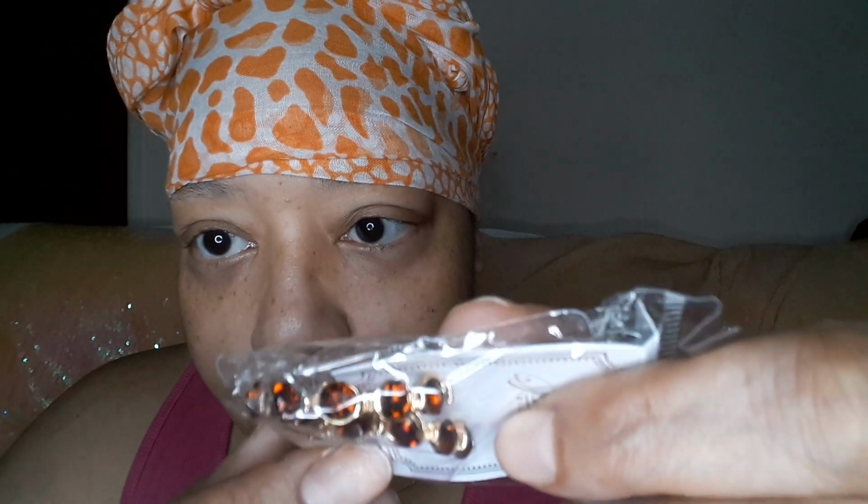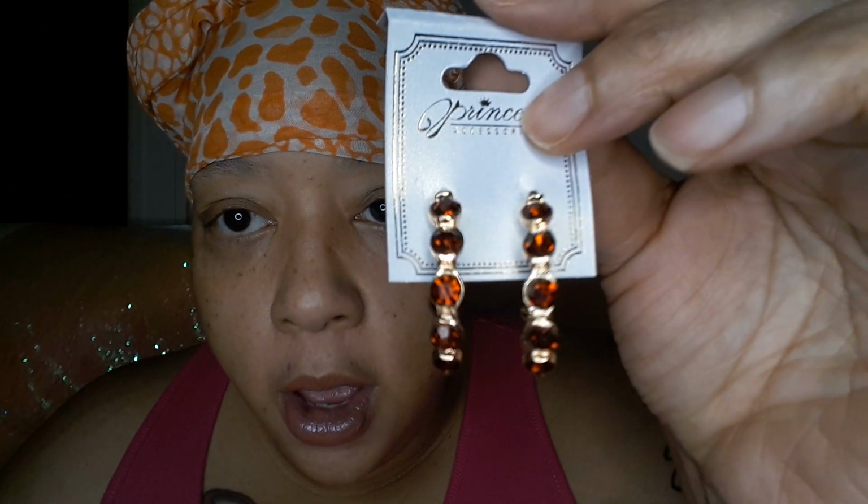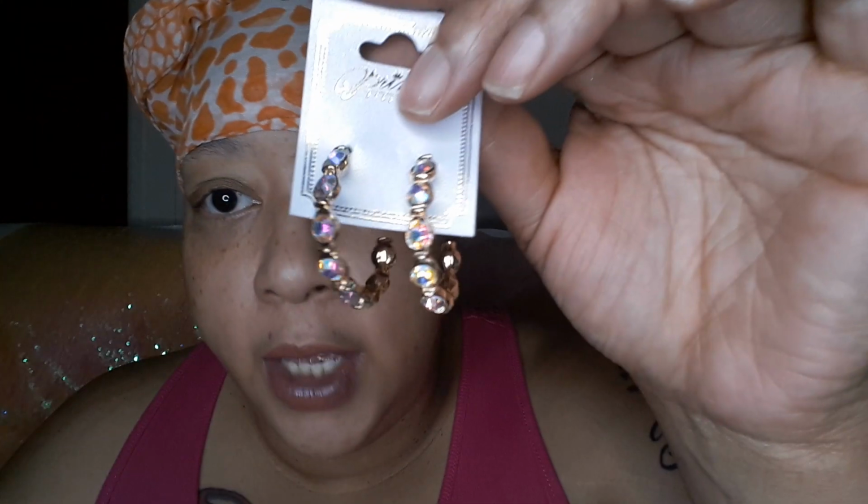I got them also in this beautiful brandy or cognac color, which is a dark brown, which I will probably put up for the fall season. And you know your girl couldn't pass up on this shade. I also got them in the AB stone.